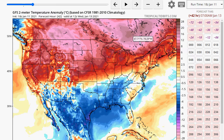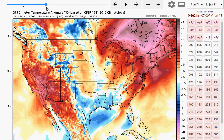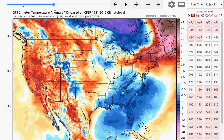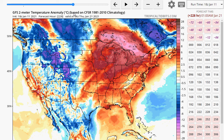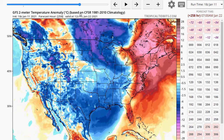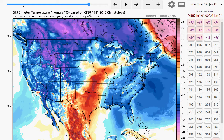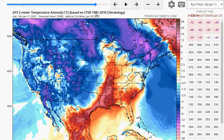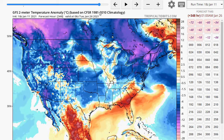Look at that, well above normal in Hudson Bay with the zonal flow that we've got going here. We're going to be above normal all week long, and even the weekend doesn't really bring that much of a reprieve from the above normal temperatures. You can see we're still dealing with above normal temperatures. We have to wait until the last couple of weeks of January, and then we could start to see some cold air try to come into the area. But it keeps getting pushed off.